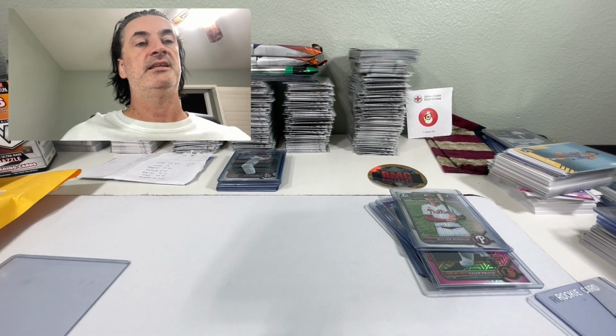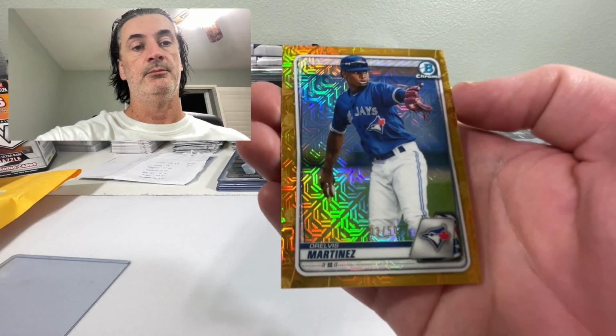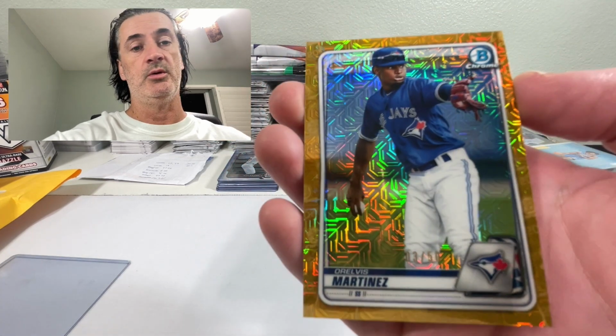You don't know what's going to arrive in the mail in terms of surface issues, because let's be clear, most sellers are lazy and they don't take that step to take a look and then tell you if something's damaged or not, or if it's got imperfections, print lines, stuff like that. $3 for that Bergolla. $2 for this Orelvis Martinez. Not a first, but it was $2. I just threw a bid on it, $1.99. Nobody else bid on it, and shipping was free on this one, so I just went ahead and bought this.